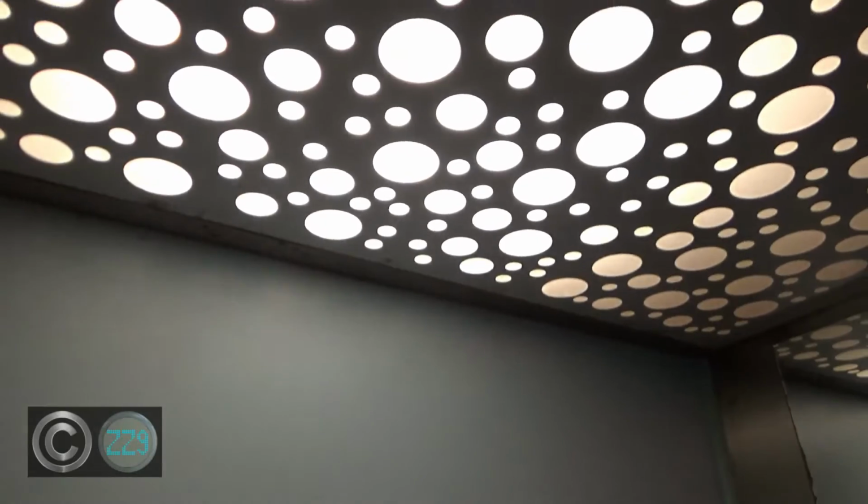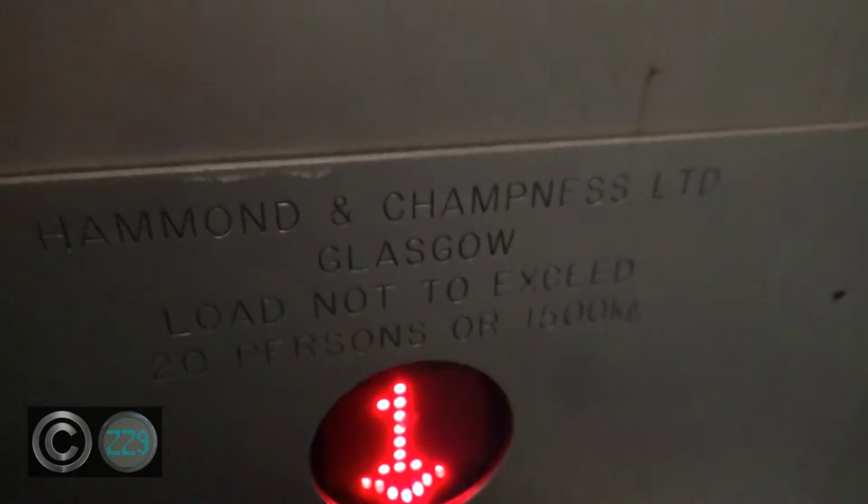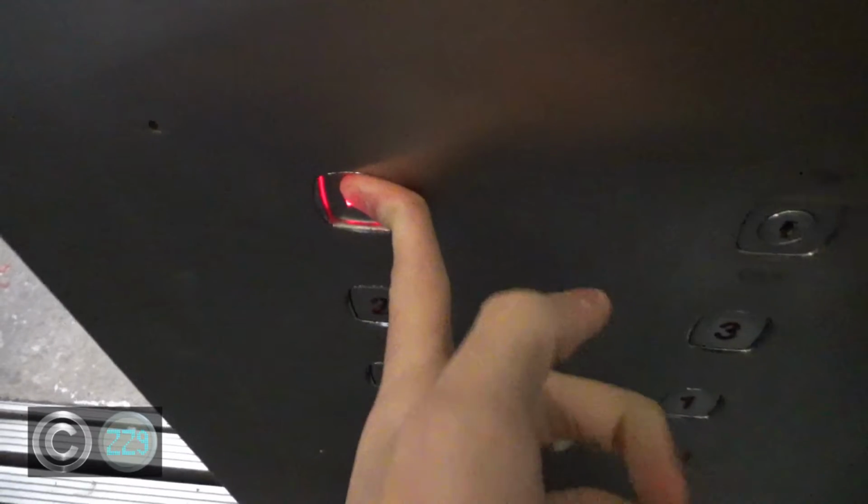The cab view while we're here, not too much to say about the cab. It's got the spotty ceiling indicator. Ground floor. Yeah, ground. Doesn't sound too happy opening the doors. Stand clear of the doors.